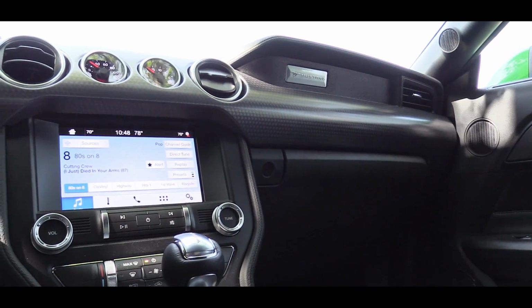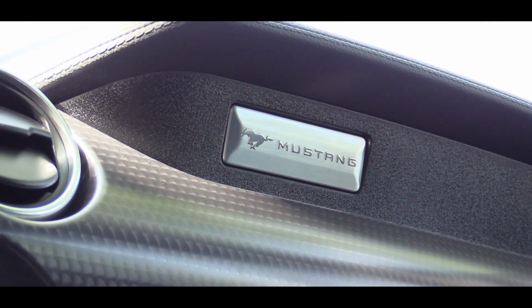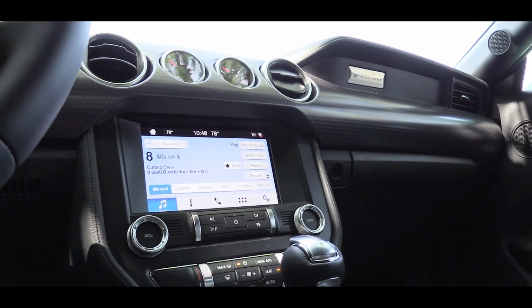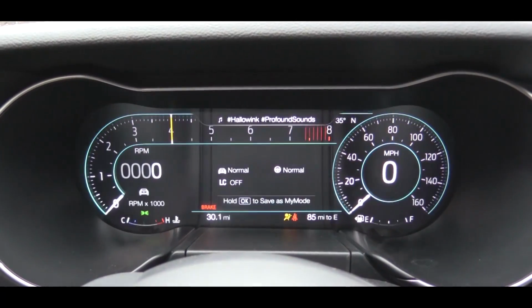Let's skip to the next comparison, which is the interior. And in this one, I have to give it to the Mustang because there is an available carbon fiber interior trim that definitely looks good. Also available is the full digital display setup. Camaro does not have that yet either, and that looks absolutely amazing.